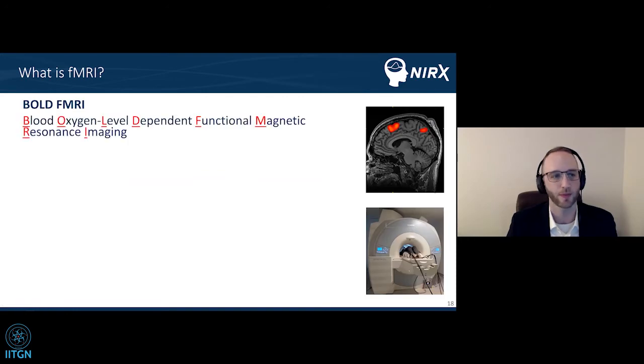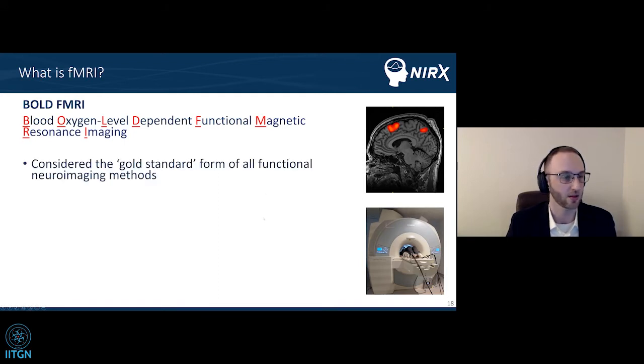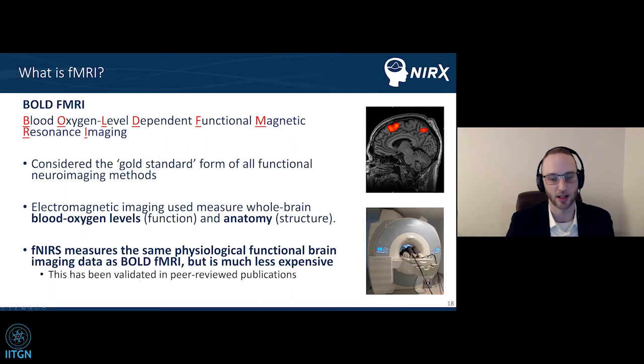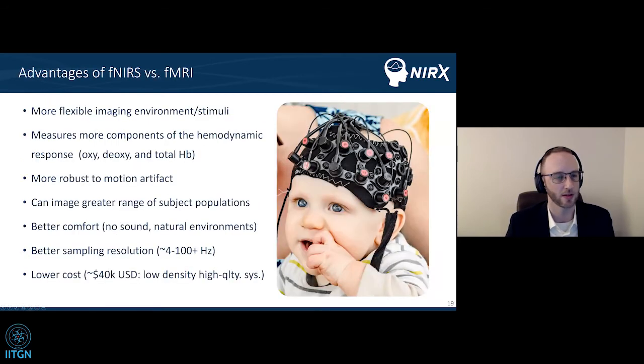BOLD fMRI, by contrast, is blood oxygen level dependent functional magnetic resonance imaging. It is considered the gold standard of all functional neuroimaging methods. It uses electromagnetic imaging to measure whole brain blood oxygen levels and anatomy. We like to contrast that with fNIRS, which is just functional. But fNIRS is much less expensive than BOLD fMRI and has been validated against fMRI and EEG studies as well. We see EEG and fNIRS studies together for cross-validation.